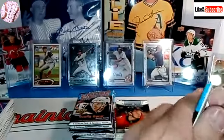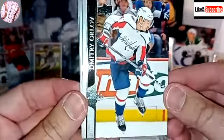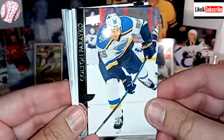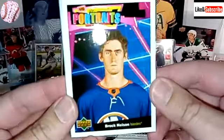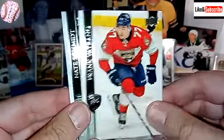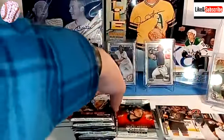Okay, two packs down. Here's pack number three. There we go. Whoa. No damage done. So we still haven't seen a Young Guns yet. Here's Dmitry Orlov and Braden Schenn, Colton Parayko. Oh, here's a portraits card of Brock Nelson of the Islanders. So, okay. Lars Eller, Morgan Rielly, Frank Vatrano, and Nate Schmidt. So that was our second insert with the portrait card.